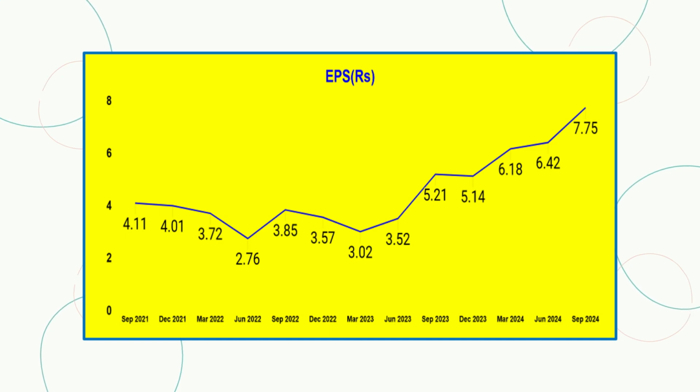After another slight dip in early 2023, hitting 3.02 rupees in March 2023, CDSL's EPS begins a more consistent upward trend. From June 2023 to September 2024, we see steady growth in EPS, climbing from 3.52 rupees to a strong 7.75 rupees by the latest quarter. This steady increase over the last year indicates improved profitability, suggesting that CDSL is effectively capitalizing on revenue growth while managing costs.